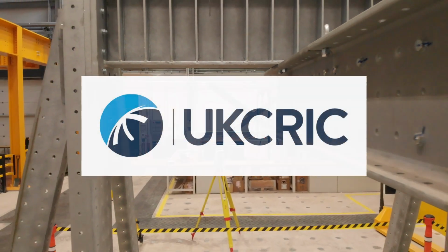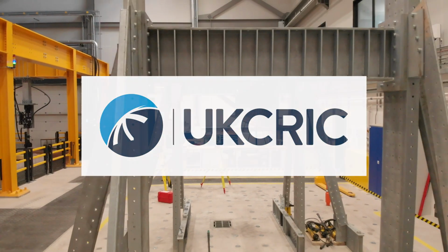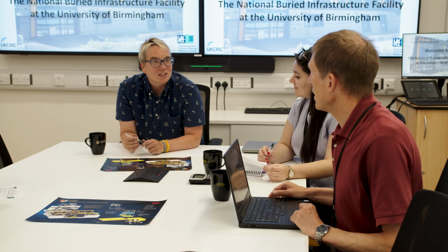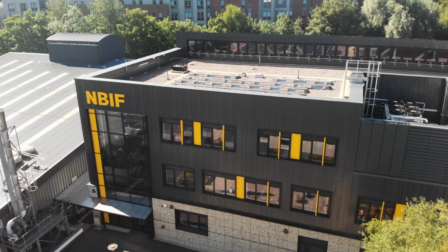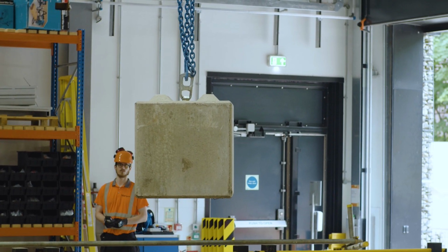NBIF is part of UCRIC. UCRIC is the UK Collaboratorium for Research on Infrastructure and Cities. NBIF has a visualization suite for collaborative working. We also have 2 knowledge transfer offices for industry to occupy during joint testing.